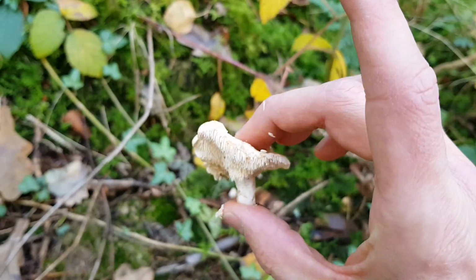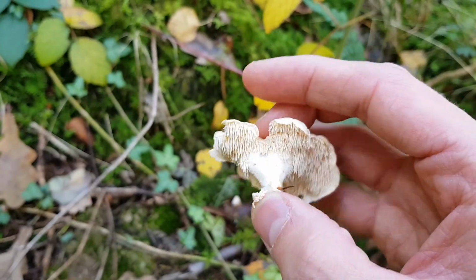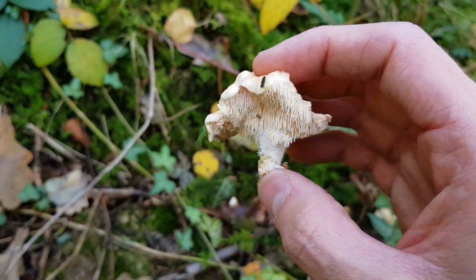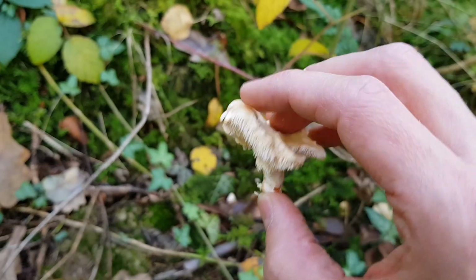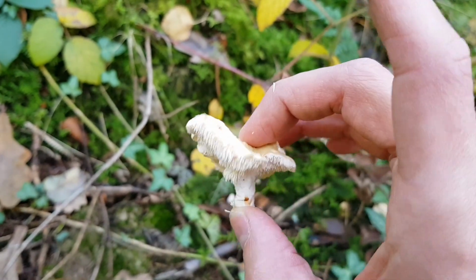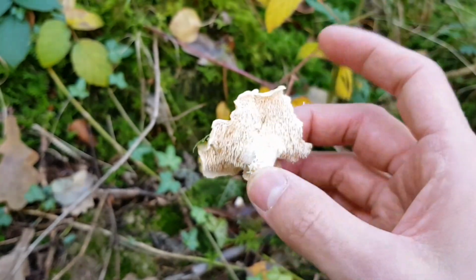But this is the hedgehog fungi. Really delicious. It tastes like chicken. You can add it to stews, curries. I often fry it up with a breakfast with a bit of garlic, salt and pepper. Slice it up, give it a clean. Bob's your uncle. Really delicious. Keep an eye out for these.